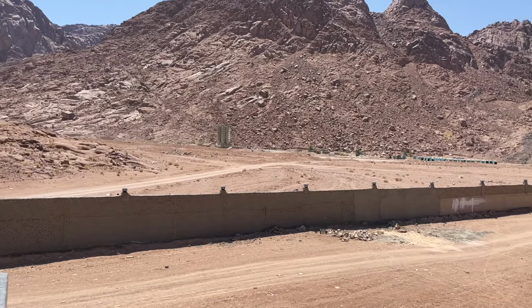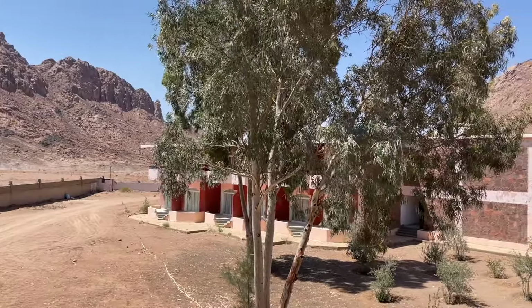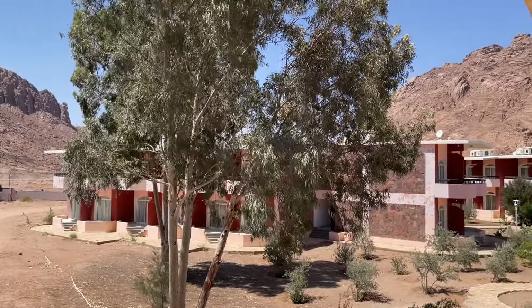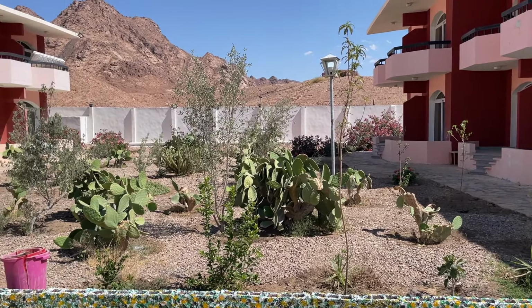This is the view from our room. We are gonna pretend that we're glamping for a day, because that's what it feels like, right? Just glamping. They have cactus, which is something I've not seen the whole time I've been here.